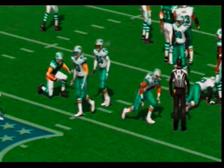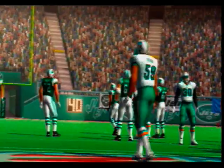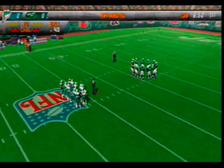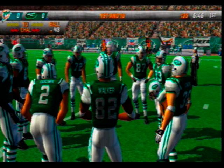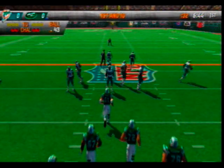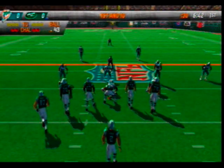Number 36, pushing his way through the would-be tacklers, he picks up solid yardage. Ball on their own 43-yard line.